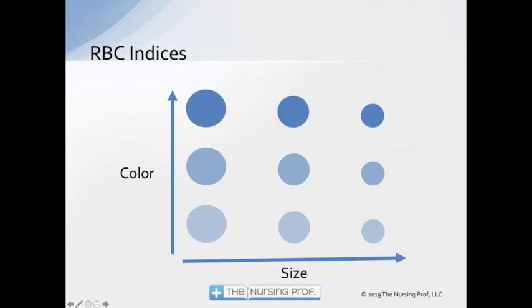So on either side of the coin here, not enough or too much, we are having a situation where we're not carrying as much oxygen as we would like to. Okay, now let's put these into terms that we often see with red blood cells. So the color, we call that chromic, and we would have a normochromic type of cell, or a hypochromic, or a hyperchromic cell. The other point of view is to say cytic is the size. So we can have a microcytic or a macrocytic cell, or a normocytic cell.